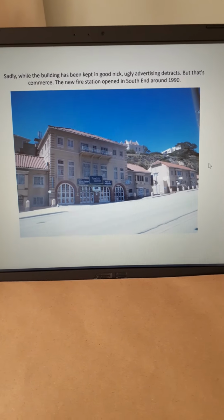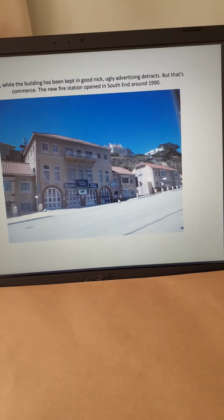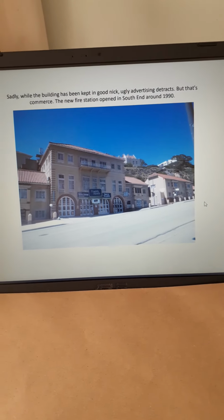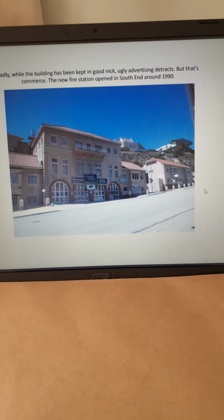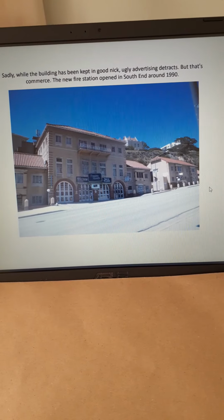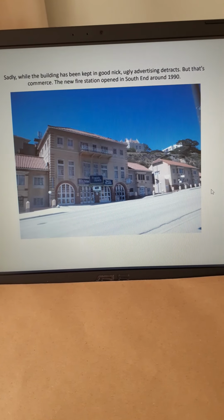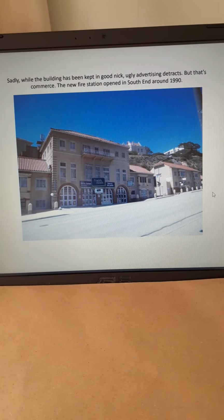So looking across, this is the facade. So that's where the old fire engines would have come in and out. Obviously, this is no longer a functioning fire station. That's been moved up to South End. And so this would have been the main power station, but in 1990, it went to the South End.